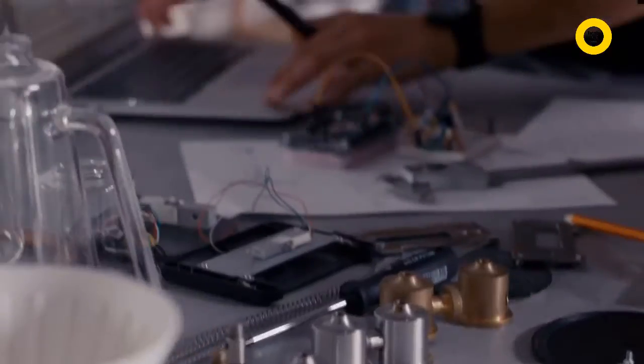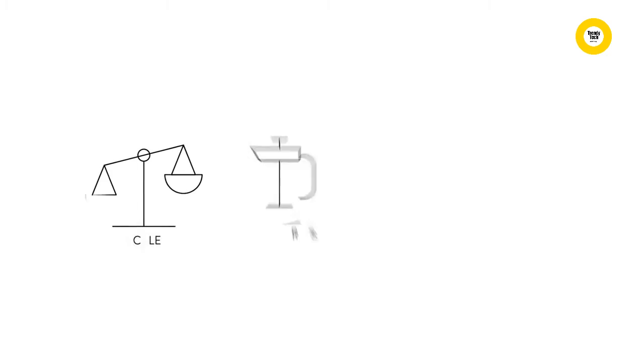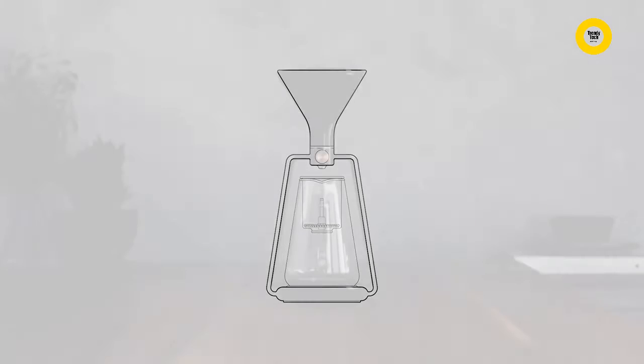And we discovered that manual technique in combination with technology produces by far the best results for coffee brewing. We combined all your favorite features from the tools you already know into a most complete device for coffee brewing. Meet Gina.